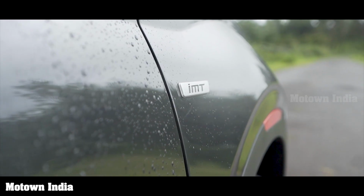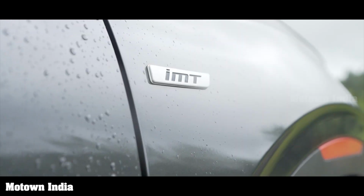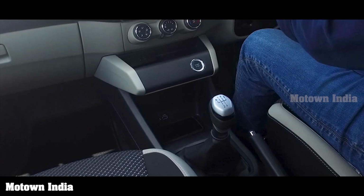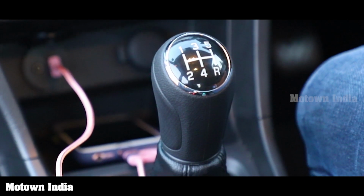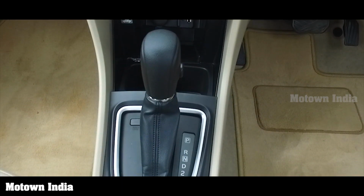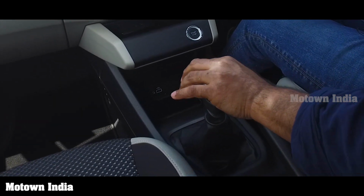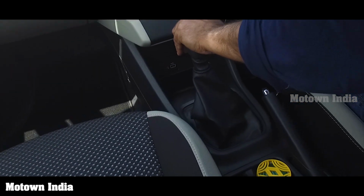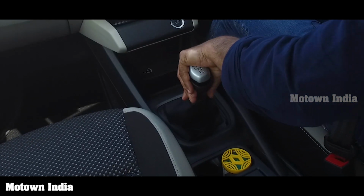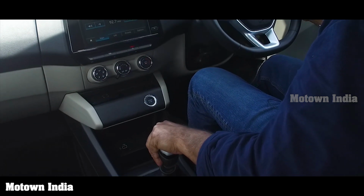To understand an iMT, you need to understand there are 2 broad categories of transmissions for a car, manual and automatic. Manual transmissions are either 4-speed or 5-speed or 6-speed and so forth. Similarly, automatic transmissions also have different speed categories. In a manual transmission, one has to change gears manually, and to do so, one has to operate the clutch pedal on the floor. Each time you need to change the gear, you need to depress the clutch pedal.